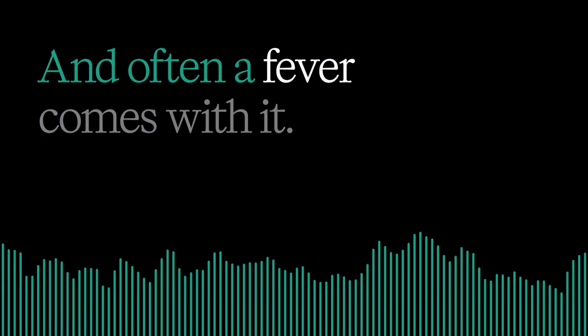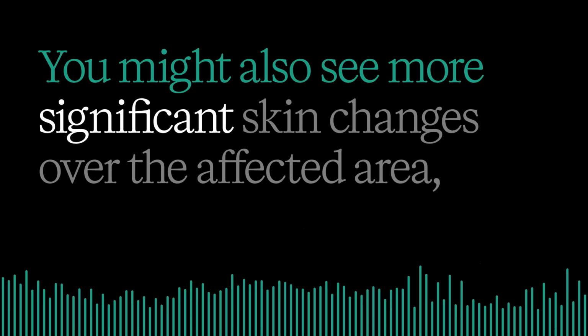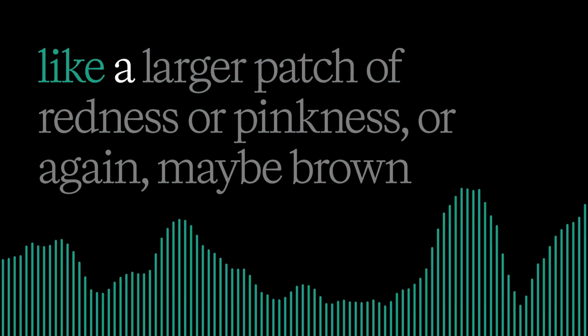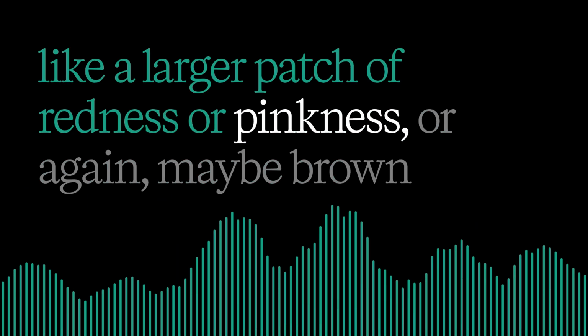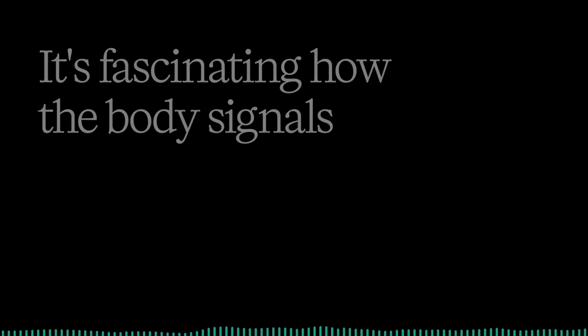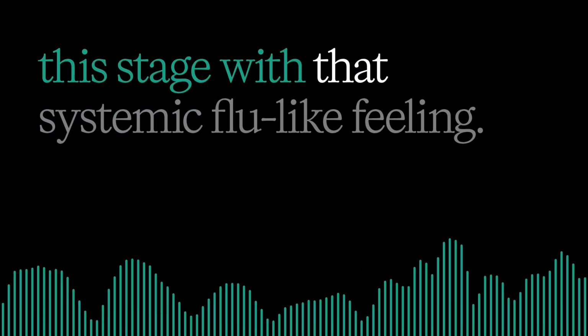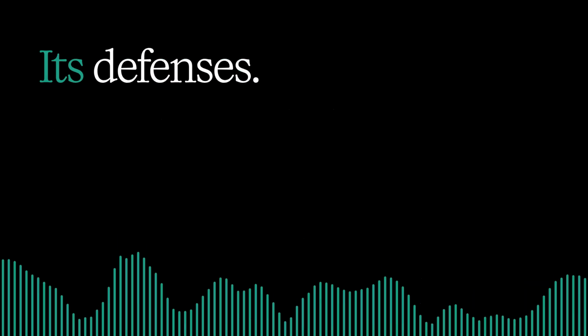And often a fever comes with it, maybe low grade initially. Often, yes. You might also see more significant skin changes over the affected area. Like a larger patch of redness or pinkness or, again, maybe brown or gray depending on skin tone. Exactly. It's fascinating how the body signals this stage with that systemic flu-like feeling. It's not just local anymore. It really isn't. The body has definitely ramped up its defenses.